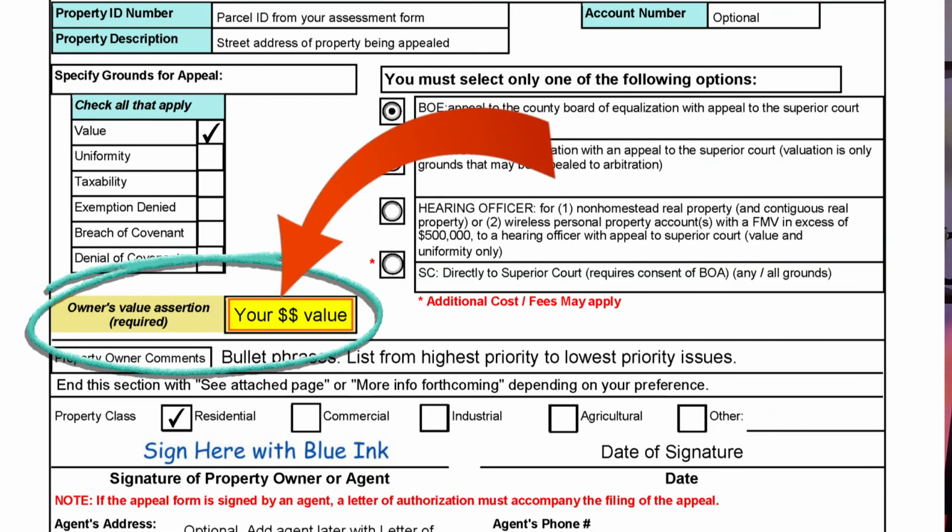Under owner's value assertion, this is the dollar value you believe that your property should be assessed at as of January 1, 2025. I can tell you from personal experience that I almost always get this number wrong and put too high a number in my effort to be fair, only to later regret it. I would later do research, pull sales comps, inspect the property, and realize I hurt my own efforts by writing a number that was too high. I hate it when that happens. Don't let this happen to you.